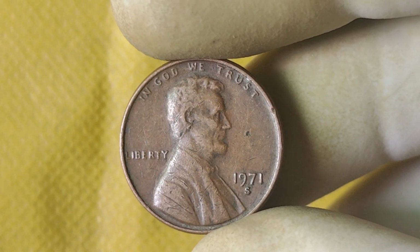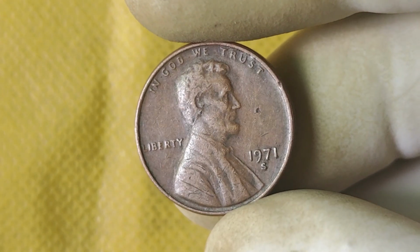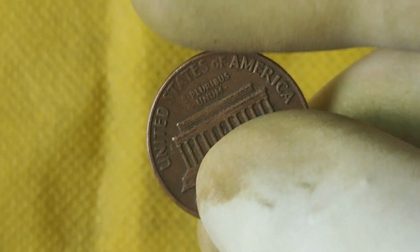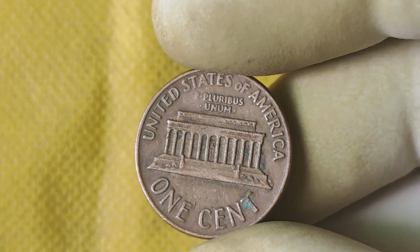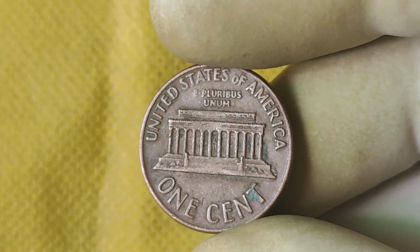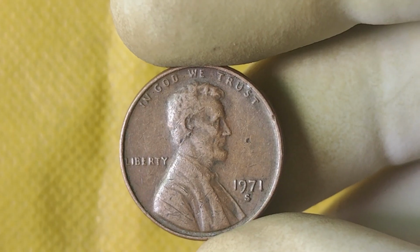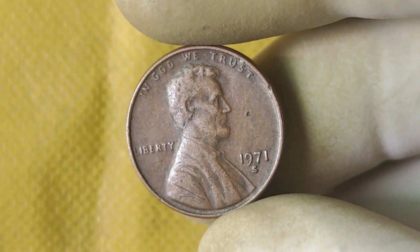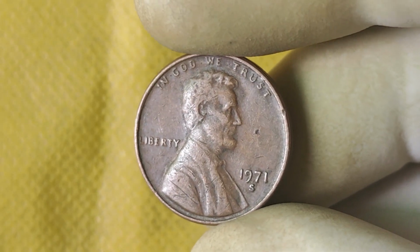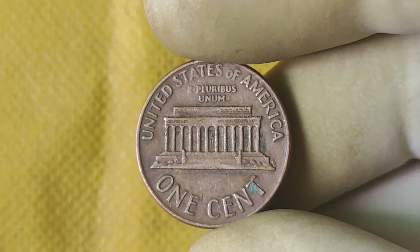However, what makes the 1971's unique is that there are some key variations in the coin's quality and condition that can affect its value dramatically. For example, while most of these coins are worth just 1 cent in average circulated condition, there are special versions that could command much higher prices. These are mostly coins that have been well preserved, uncirculated, or show unique errors. Additionally, the market value of the 1971's can rise dramatically if it's in a higher grade, especially if it's a proof coin. Speaking of proof coins, let's talk about that.